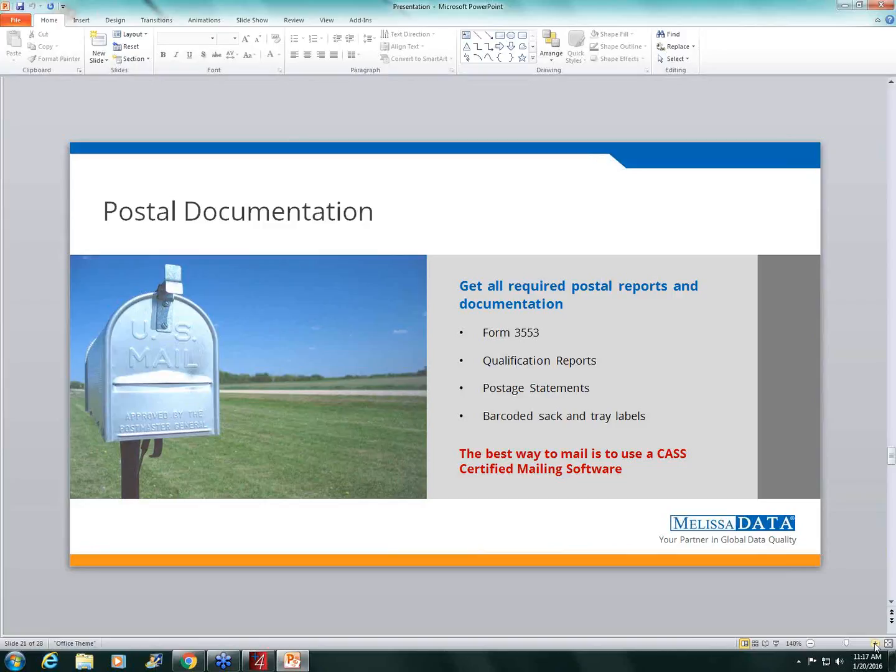You'll also need container, sack, or tray barcoded labels so that the container filled with mail can be easily routed to the proper truck and get to the right location.